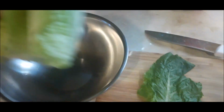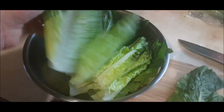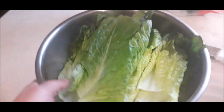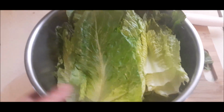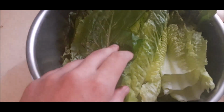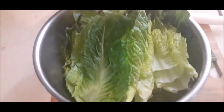Yes. Okay, first thing that we do is put this in a mixing bowl, just kind of break up the leaves, like that. Okay, and we're going to put in some soap and some water. Now there is like vegetable wash or whatever. I don't have vegetable wash. I actually never had vegetable wash, but you can just use a little bit of soapy water.